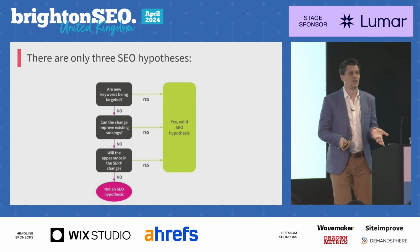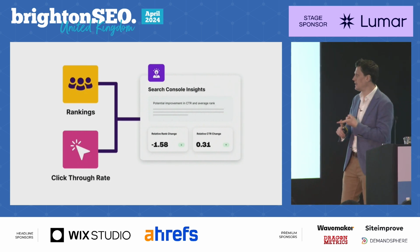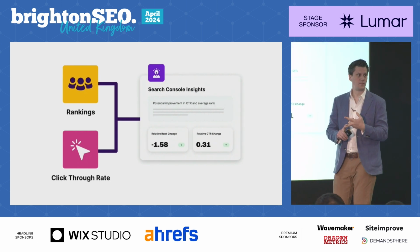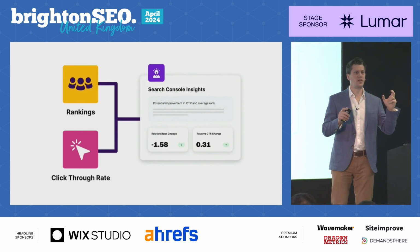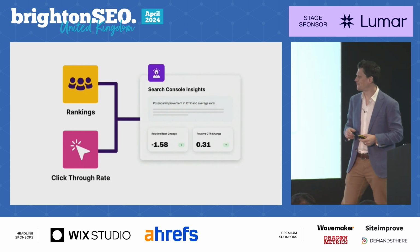Search Console is useful because it gives us metrics around 2 of these, right? We get ranking data and we get click-through rate data. I see a couple of folks trying to take photos. The slides are on Speaker Deck, and I'll tweet out the link afterwards as well.